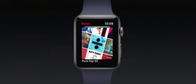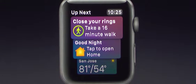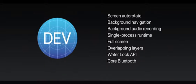The Apple Watch now has contactless interaction with workout machines, as well as a redesigned music app and a new news app. It also has the ability to vertically scroll through your apps and give you notifications, such as you have to take a 16-minute walk to complete this ring. And it also has some new APIs.